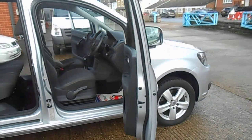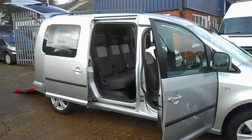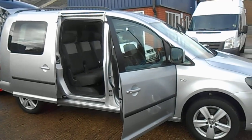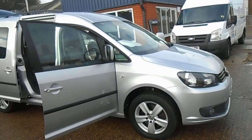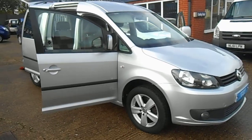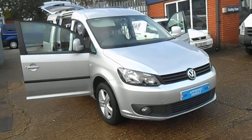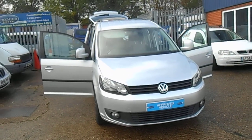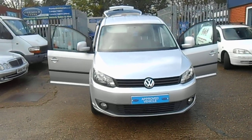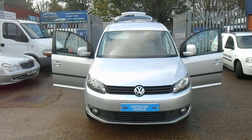If you need to finance any vehicles that we have, you can do so and apply online directly from the vehicle on the website, which is premiermobilitycars.co.uk. Alternatively, give us a call, we'll send you a quick quote. You can apply at your leisure. We don't take any personal details, that's between you and the finance company, and we'll have an answer within a few minutes.